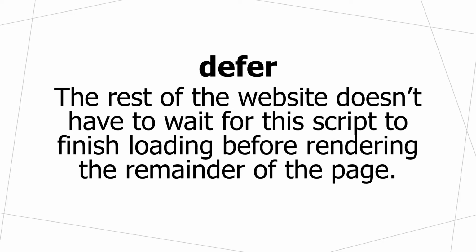Another tag you can add in are defer tags. A defer tag tells the browser that it doesn't have to wait for this script to finish loading before it loads in the remainder of the page. So it says to the browser, okay, you can defer this, you can wait on this one, go ahead and just load everything else. So it prevents that third-party script from being loaded.